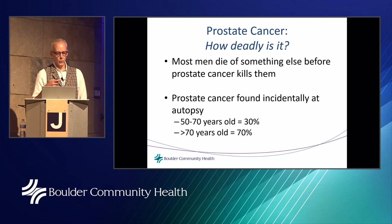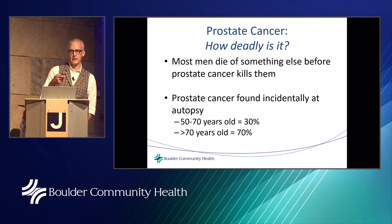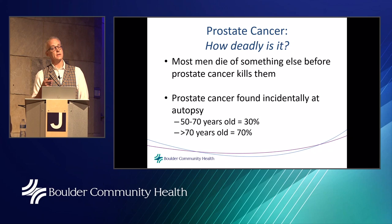One of the ways that we know that is a study that looked at autopsies, men who had died for other reasons, and then they just evaluated the prostate gland. In men 50 to 70, about 30% of them would actually have some evidence of prostate cancer in the gland. And then in men over 70 years old, about 70% of them would have some evidence of prostate cancer within the gland.